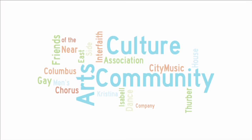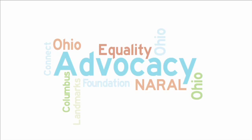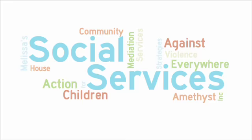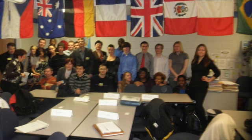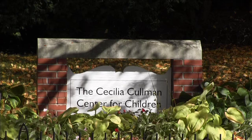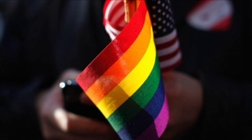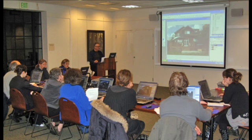Today, some of our tenants are of significant size, enjoying a statewide footprint. Others are small entities with a local presence. They include a literary center that teaches children to write, 6 organizations working on international programming and global issues, agencies whose missions are to protect children, provide advocacy for human rights, and ensure access to technology for the almost 40% of Ohio residents who do not have internet connections at home.